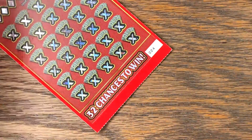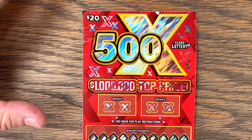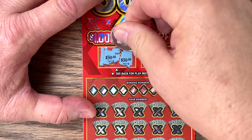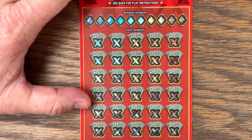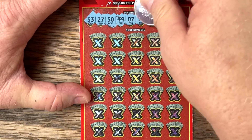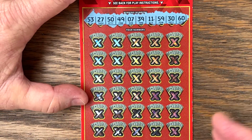All right. The hardest ticket for me to find, the $20 500 times. Ticket number 24, two matching wins in the bonus. This is a match and win or a 10, 20, 500 times symbol. All right, let's do it. Be the ticket. 30. 30. Hey, we got a win. All right. Ooh, anything else? Let's get something else. We got one of our wins. 53, 27, 50, 49, 7, 39, 11, 59, 30, 60. Let's add to it.